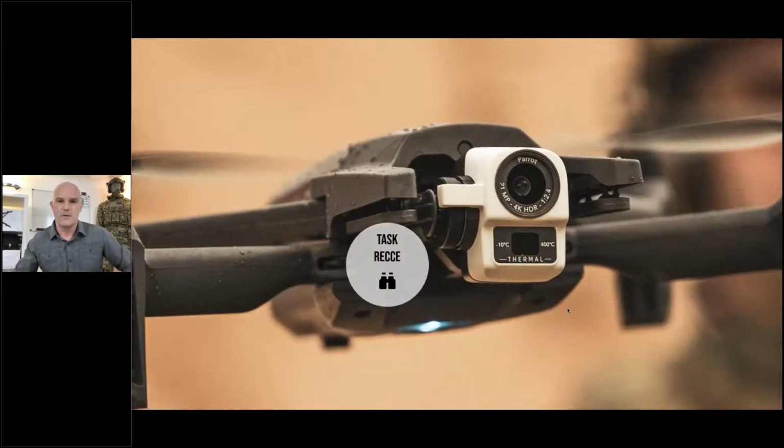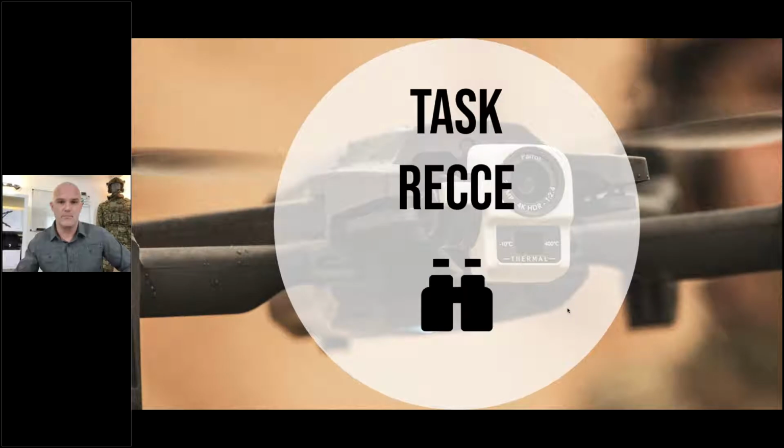So without further ado, let's move on to recce. And as I said before, this is predominantly where we see the drones that we're encountering are being used. And that's largely focusing on the visual sensors that those drones are carrying.